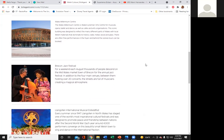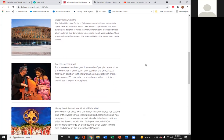The Wales Millennium Centre is Wales' premier arts centre for musicals, opera, ballet, and dance, as well as cafes and arts organizations. The iconic building was designed to reflect the many different parts of Wales, with local Welsh materials that dominate its history: slate, steel, wood, and glass. There are often free performances in the foyer, and behind the scenes tours can be booked.